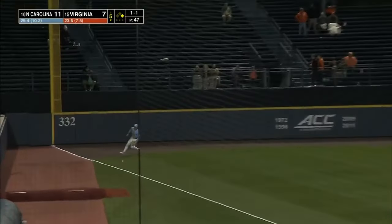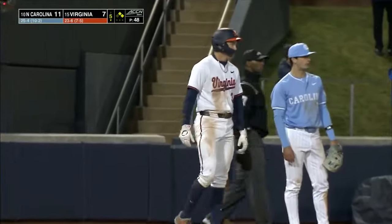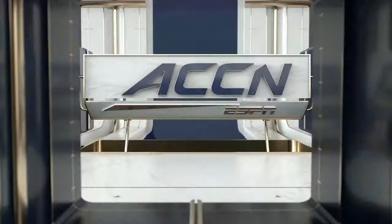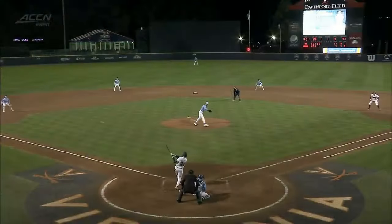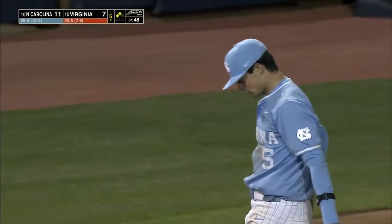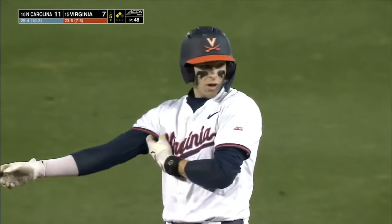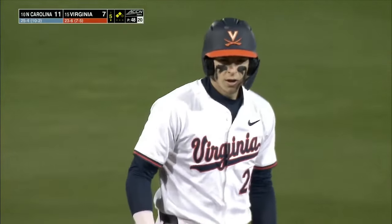That one under the glove and down into the left field corner. That's going to start the merry-go-round, and Virginia will have runners at second and third, nobody out. Jacob Ferentz continuing that hot bat here in ACC play, coming up with a big hit, and that ball will always find you. Crazy how that happens. UVA once again finding ways to keep pressure on Carolina. 15-game hitting streak for Ferentz. And now Virginia threatening here in the fifth.